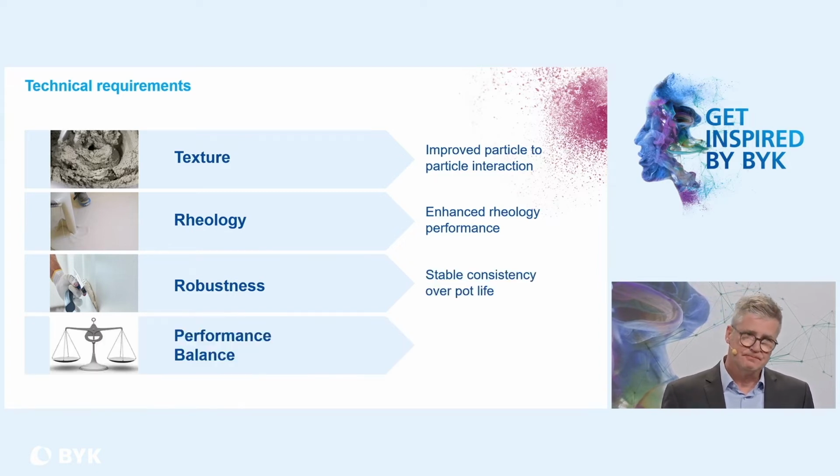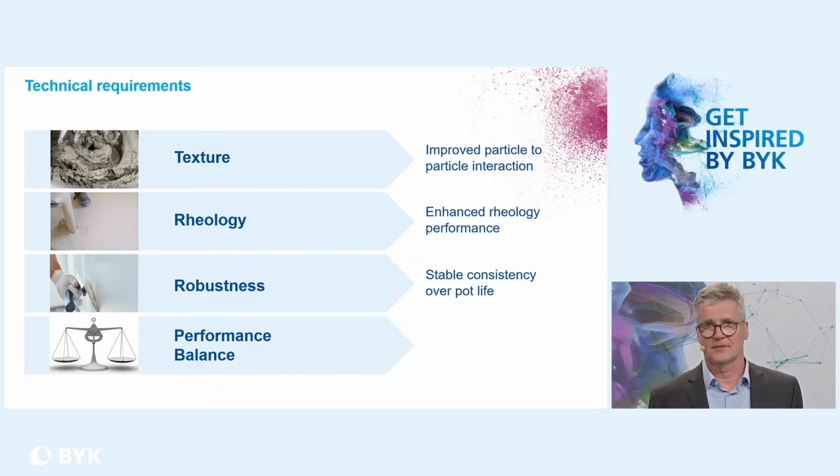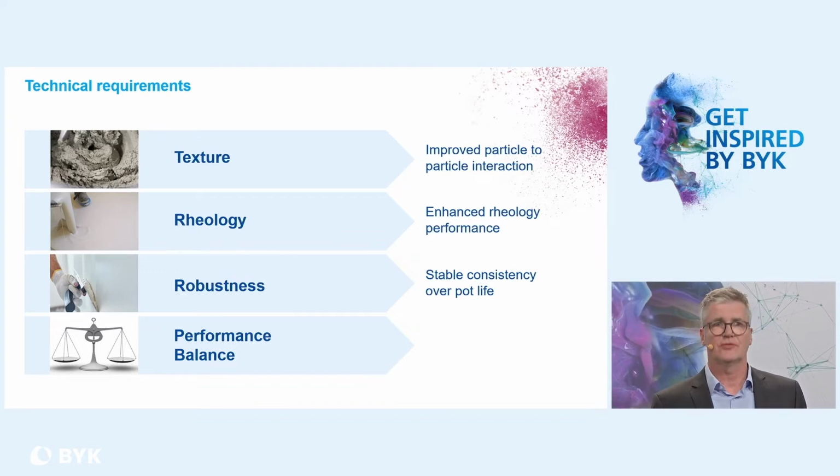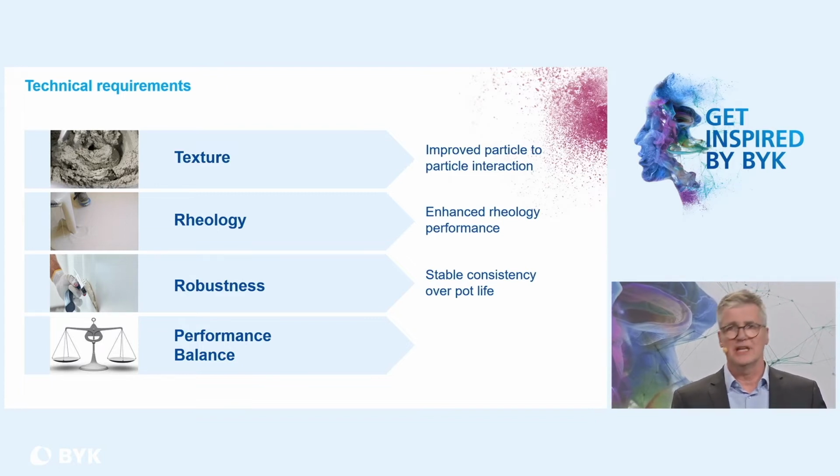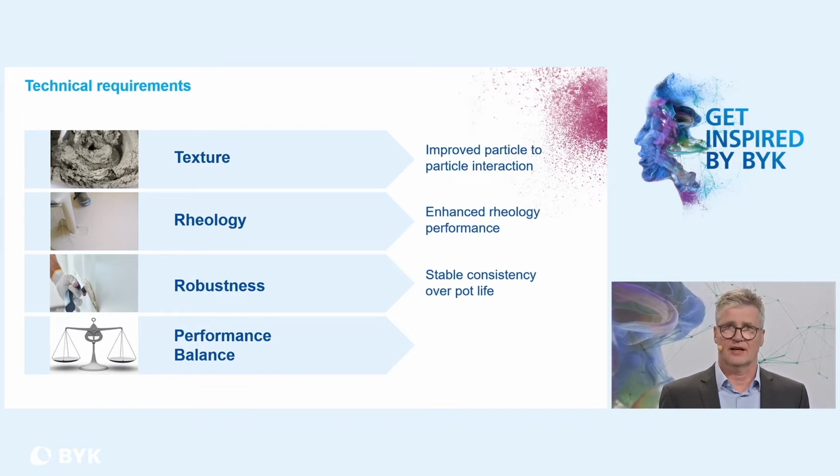Last but not least, performance balance. So how can we achieve good synergies with other additives? How can we improve, minimize side effects with the other additives? And that is what we have on our agenda.